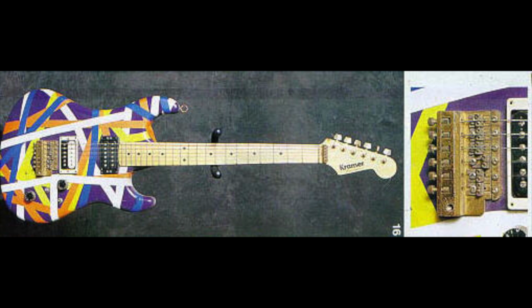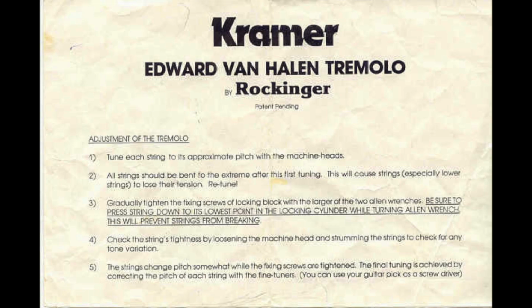And I don't really get what happened, but they must have gone with this German company called Rockinger. And they produced this Trem, which has fine tuners and everything on it. It's made out of brass. And they actually call it the Edward Van Halen Tremolo. And I don't really know what happened. I think this was a pivotal point because I think right here, Floyd Rose is like, hey, what about mine? And they got this one.